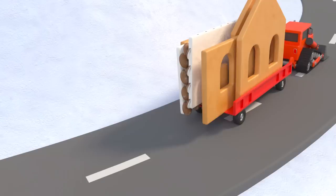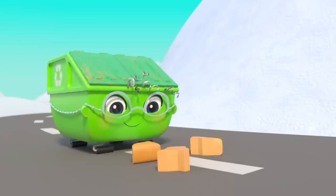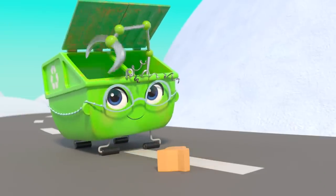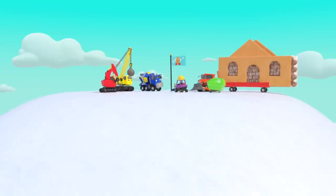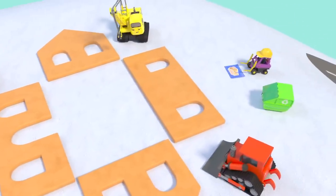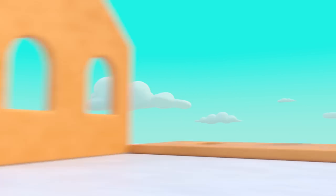Be careful, Bump. Oh no! A piece of gingerbread has snapped. But Mrs. Skip is collecting the pieces. I wonder why. They're at the top. It's time to build. Go team! Good job, Digley and Dazey.